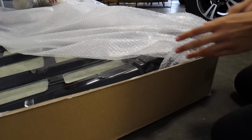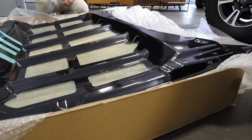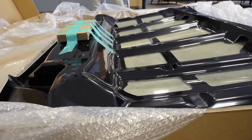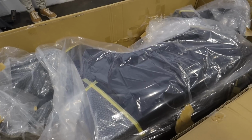Whoa! Here's the hood, also made out of fiberglass like the other pieces that came in the kit, and it also came from Japan. And while they happen to match the color of the truck, these pieces are actually all unfinished and will be repainted.